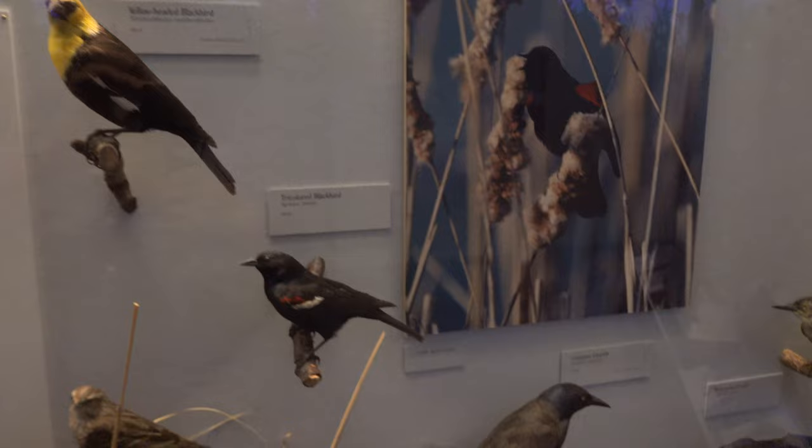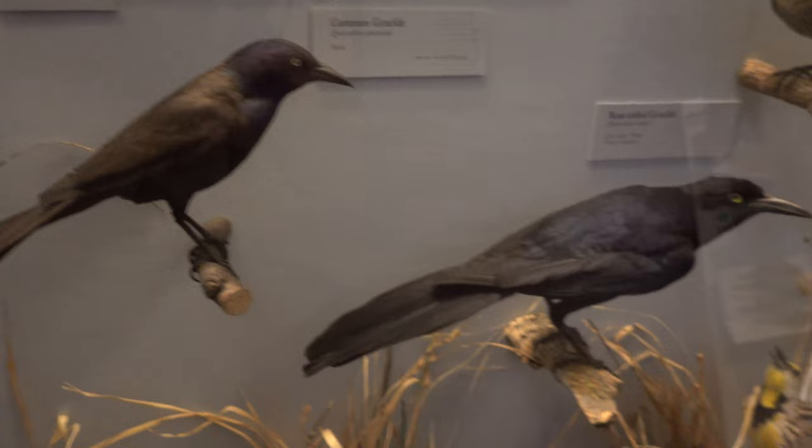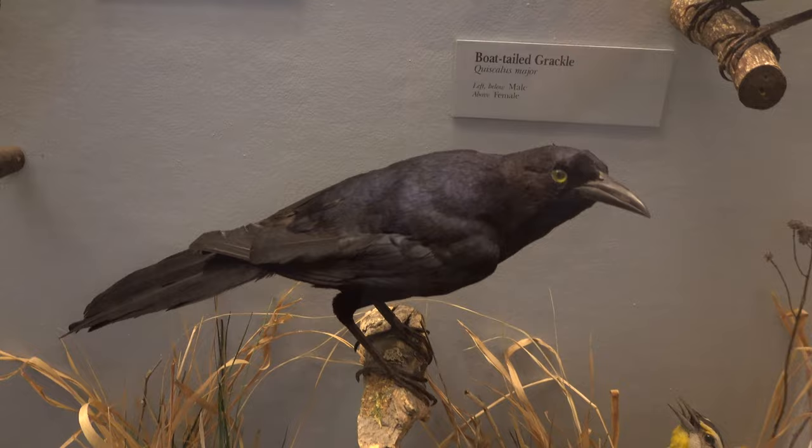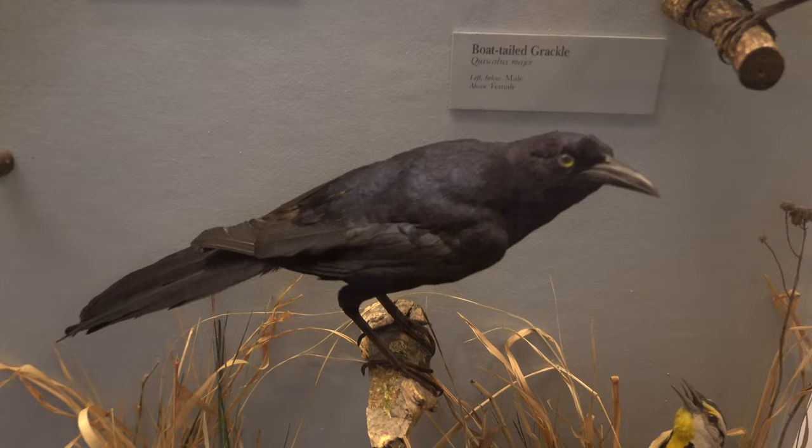And I wanted to point out the common grackle I see a lot in the Midwest. Every time I travel to the southern part of the United States, especially the Southwest, Texas, Arizona, Southern California, you see a lot of these boat-tailed grackles, and they are way louder than the common grackle you see here in the Midwest. These things are so loud down south.